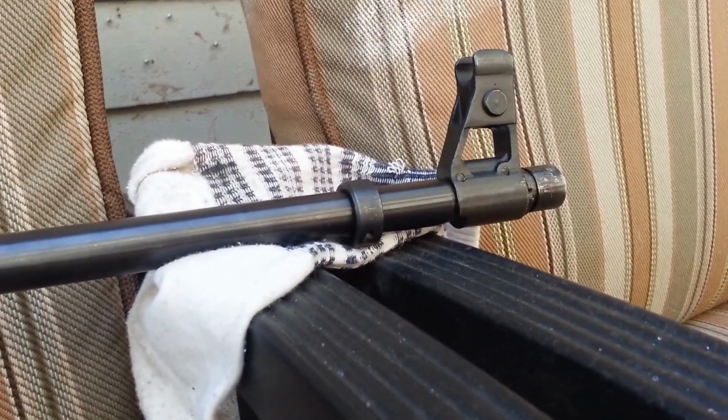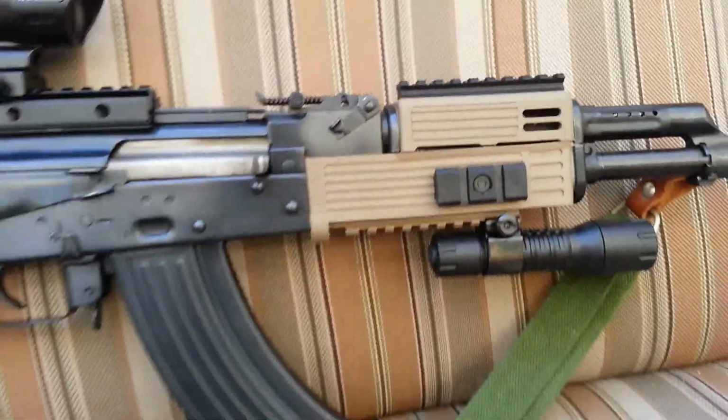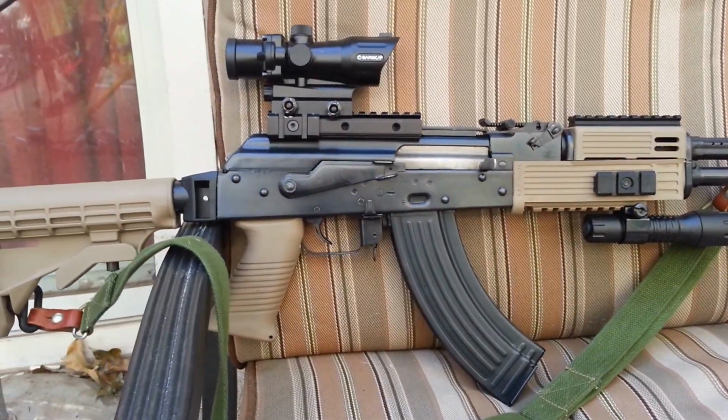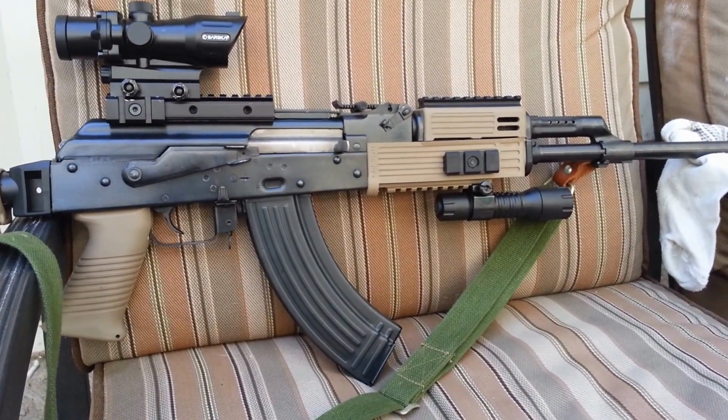I've got to figure out about this muzzle nut. The dogs are going to go ape right now. So anyway, that's the SKS and the AK. Hopefully these will be Cerakoted next time you see them.